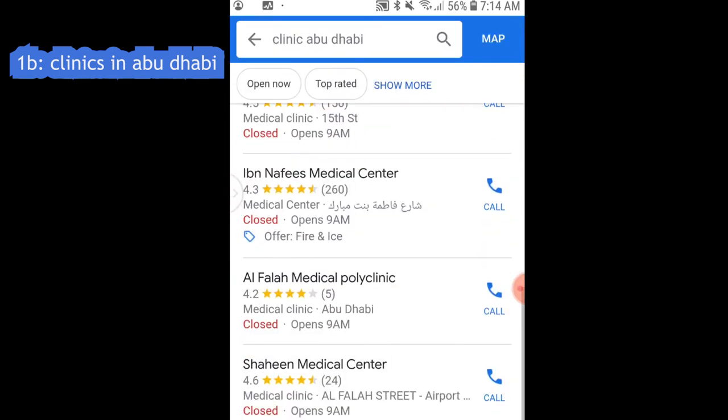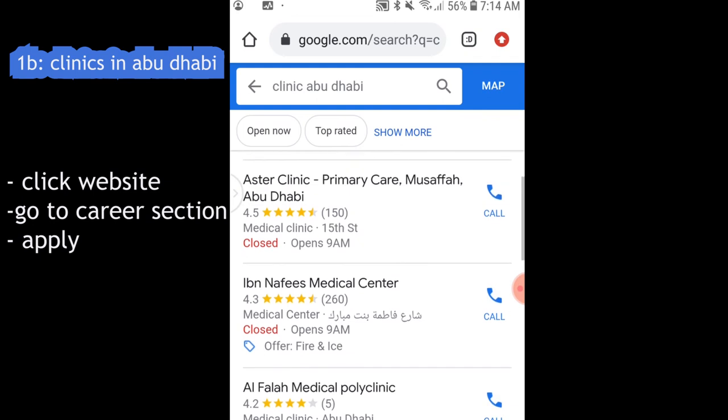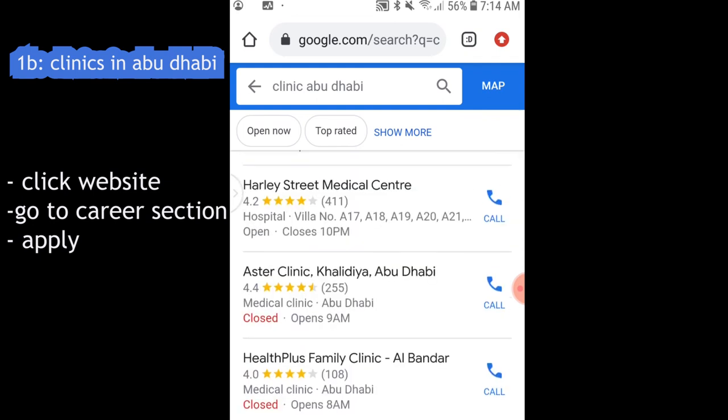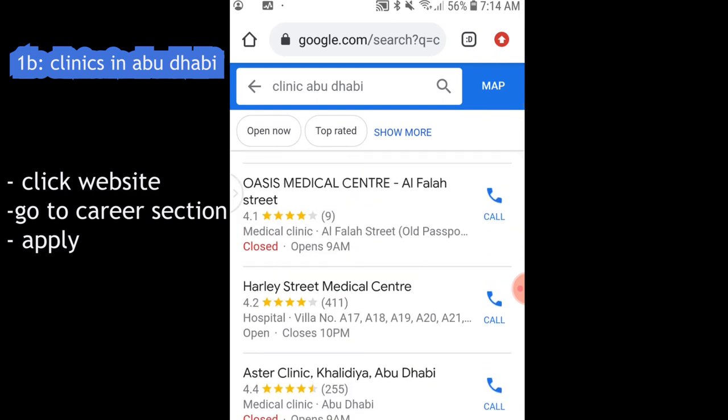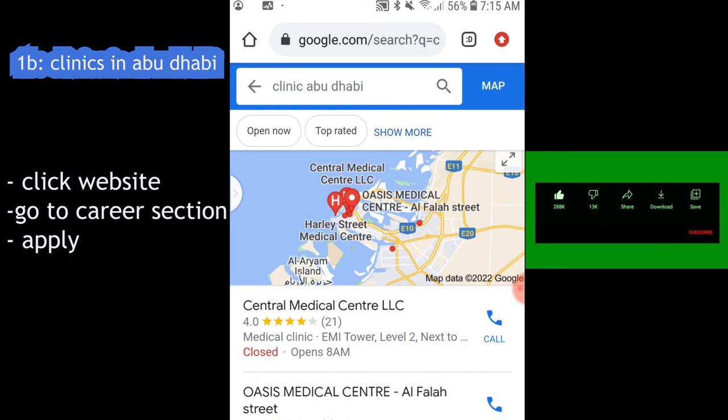You see, the same thing. You click on their website. As you click on their website, they will take you to their official website. The same thing as you did before. You also go to their careers. Then you apply. It's as simple as that.